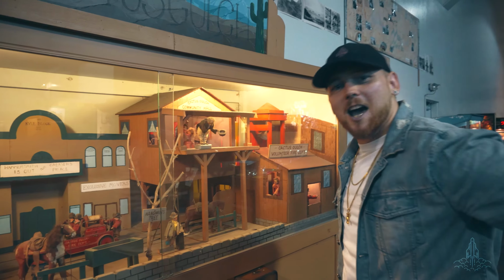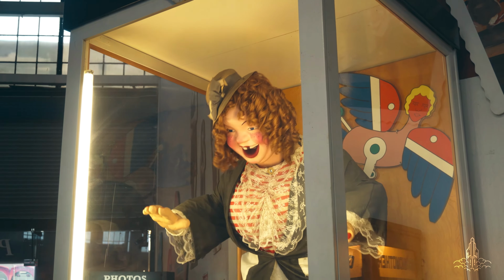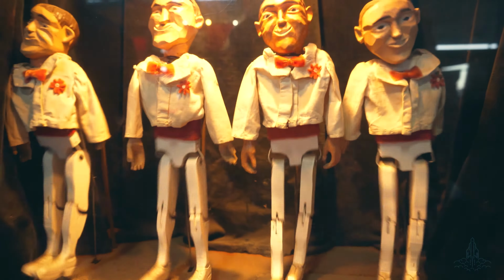Cactus Gulch. Come alive, huh? Welcome to the Something or Other Tour. We're at Musee Mecanique. I mean, are we packing nickelodeons and arcades? We are. This place is filled with amusements that date back all the way to the 1800s.